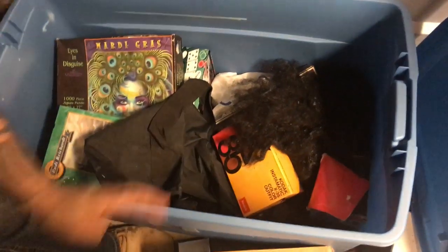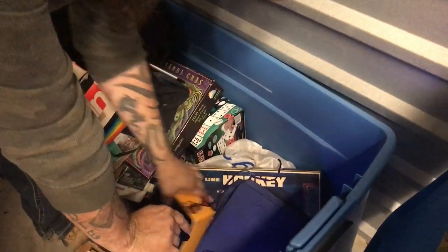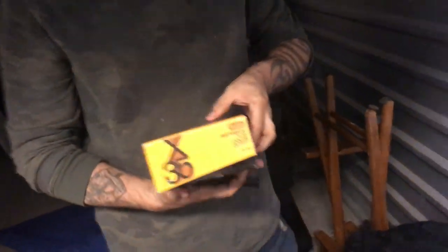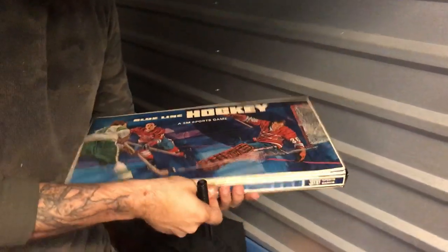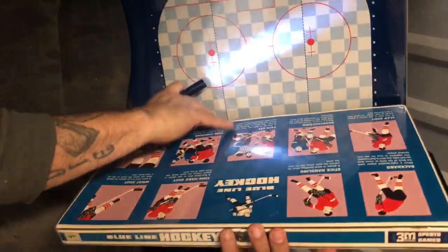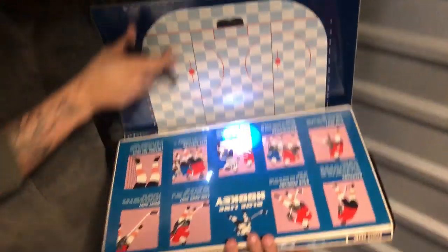What else we got down in here? Okay, we got... Heck yeah, afro. Dude, I need an afro puff so I can rock rough and tough with my afro puff. You don't know about that song? Rock rough and tough with my afro puff. Oh, look at this old hockey game. That's pretty cool. This is old. Well, it's good hockey. That's really neat. What else we got there?